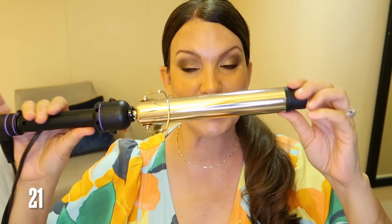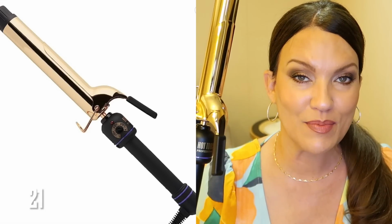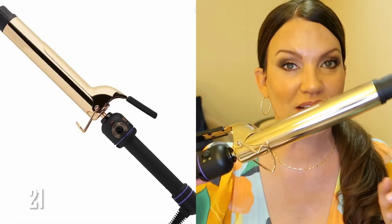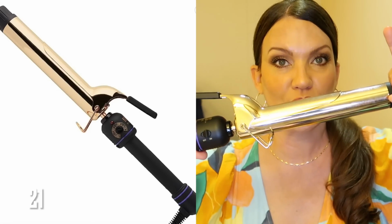And then if you have long hair and you like that longer barrel, this is my absolute favorite curling iron. I almost never use a curling iron, maybe once or twice a month, if that. But most curling irons end about here. This is the Hot Tools with the longer barrel. This is also a game changer when you're in a rush and you want to quickly curl your hair. I literally can curl my hair in like 3 minutes.